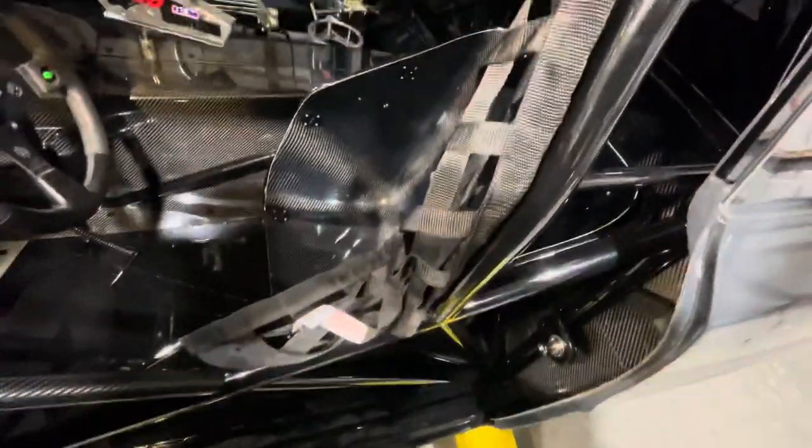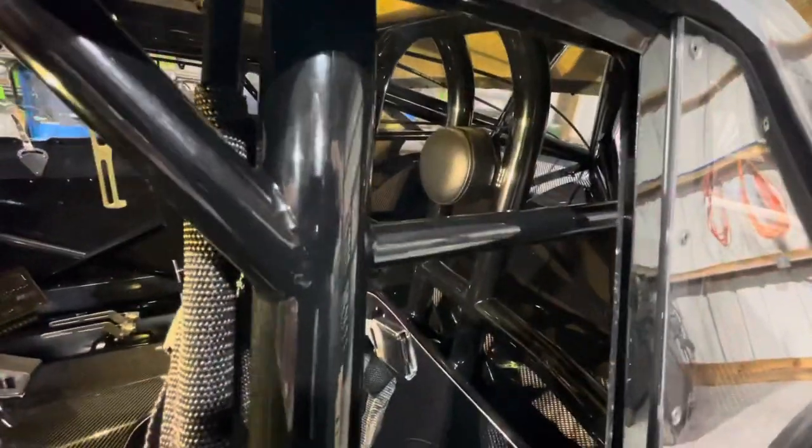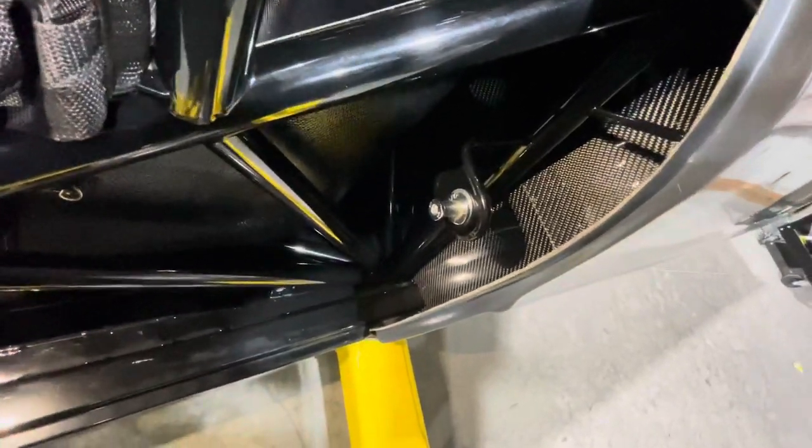Got a new window net in it. That window net's only, at this point, a week or so old. There's a pad for the headrest for your helmet to go against right there. It's got the McAmis carbon seat with the reinforcements around the Zeus fasteners. The door strikers, chrome plated as well.